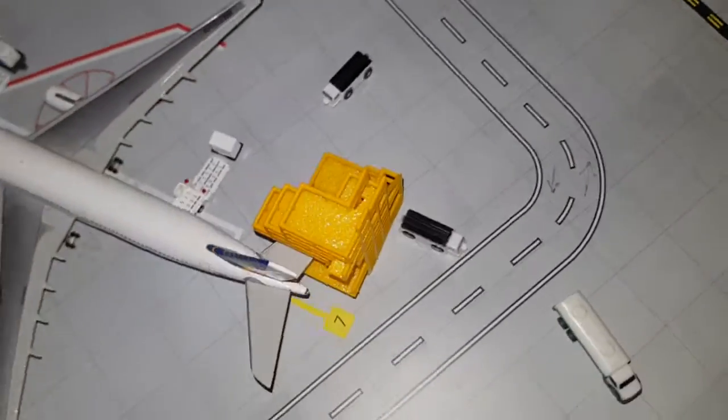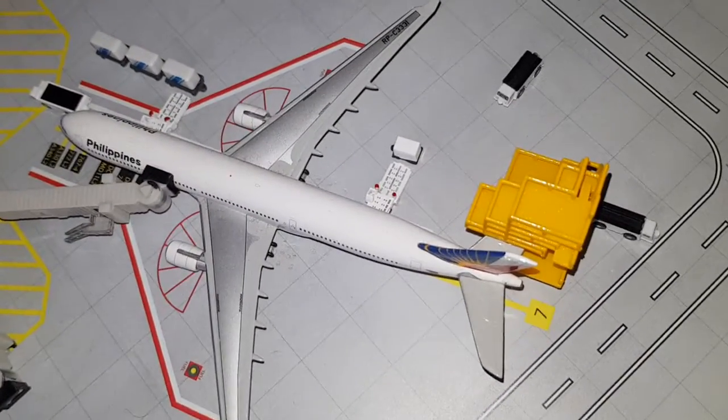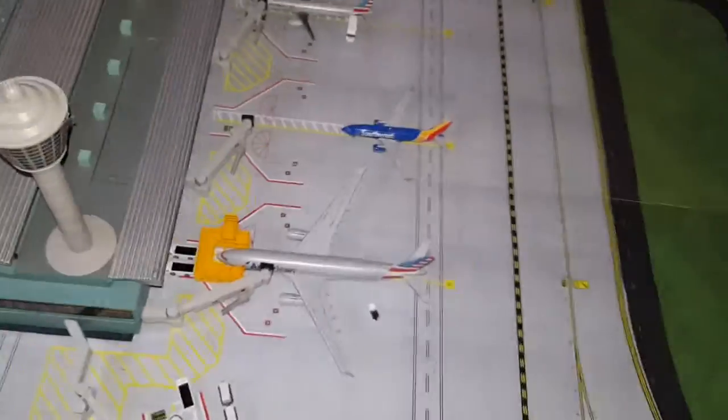Those two tow trucks had pulled in the scaffolding. The bags are loading, and in 2 hours' time, the airplane will be boarding. Sorry for the hand shaking. My hand is just, I don't know.